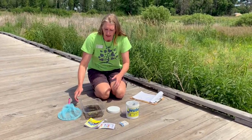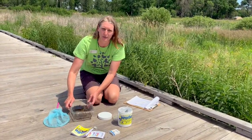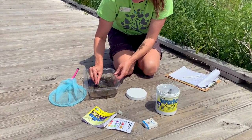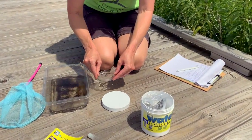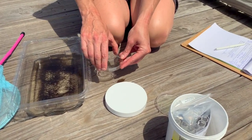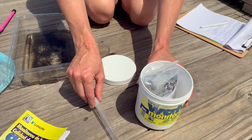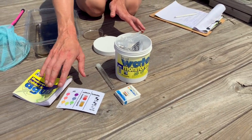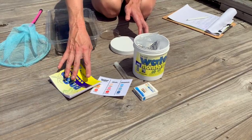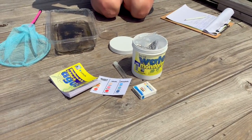quality testing. This would be testing for macroinvertebrates, where you get to take a sample and see what little critters we can find. And then we can identify those critters, and it will help us understand where the water quality is at. We can also do different chemistry tests like pH, as well as coliform testing, nitrates and phosphates, to see how we're doing with water quality.